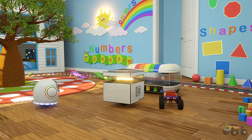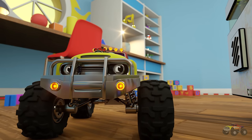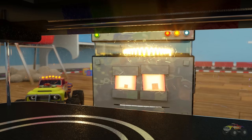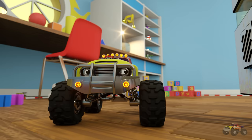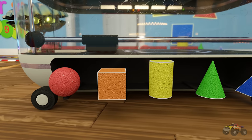Okay, let's see what this machine can create. Cube, how does this machine work? This machine creates any car you can imagine. To activate it, just push on one of these 3D shapes, and then the machine will make your favorite toy car. Sounds great. First, let's see which 3D shapes we have.